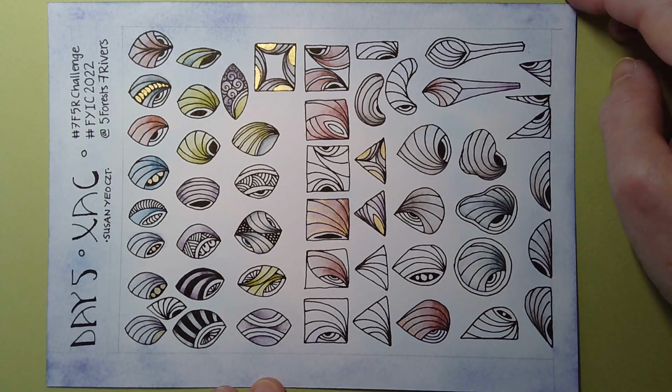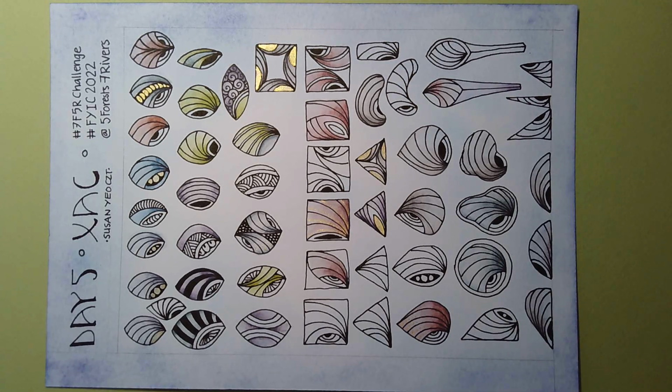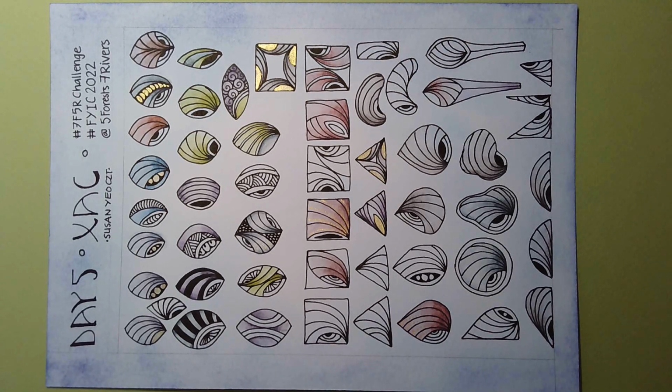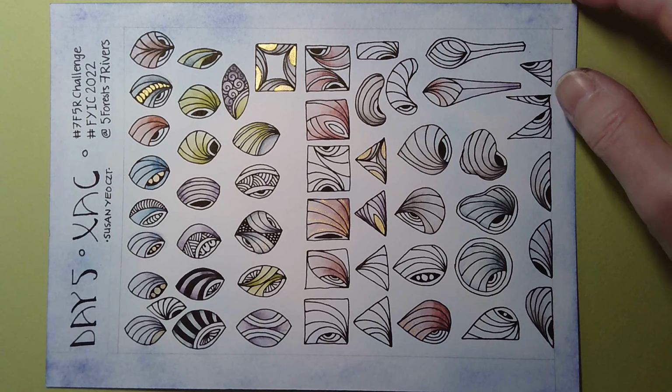So here is yesterday's page for the Fragment of Your Imagination challenge. I did Zach, basically because I got all out of sync early on with the days, and I just did what I felt like. But today I'm actually going to get back in sync, so I'll be doing today's Zentangle.